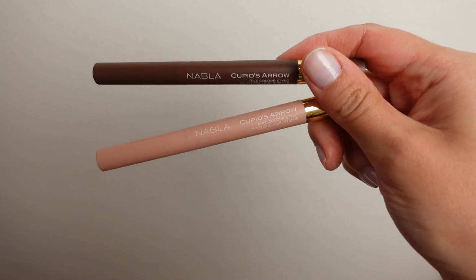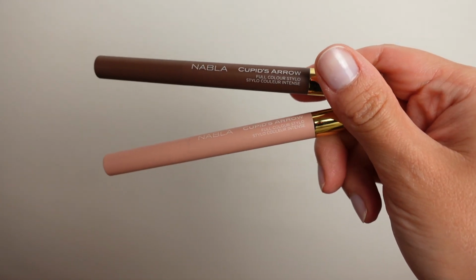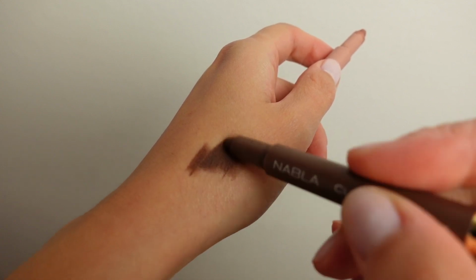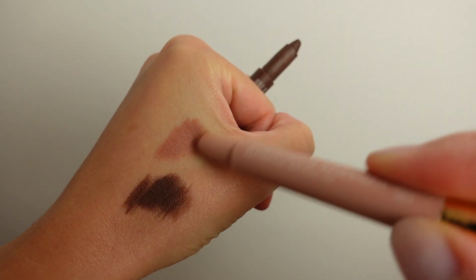Another product that I feel like no one talks about, especially because NABLA is much more known for their eye palettes, is their Cupid's Arrow Full Color Stylo, which is basically an eyeshadow stick. But these are so practical. I got 2 colors and I might get a third one. So this is kind of a medium rosy brown, and this is a deep chocolate brown. Great for just drawing on your eyes, patting it up with your finger, and you're done. It looks like you have some shading, but not too much. You don't have to worry about blending your life away.